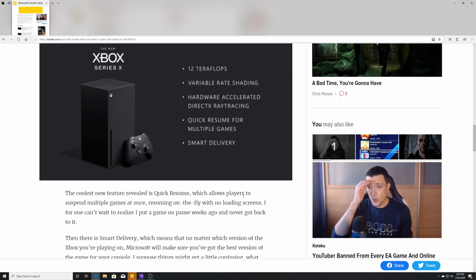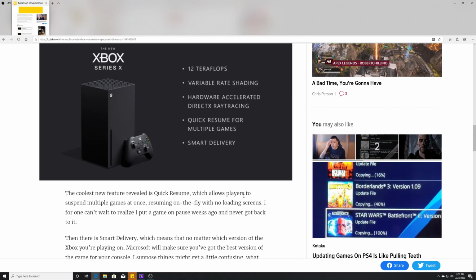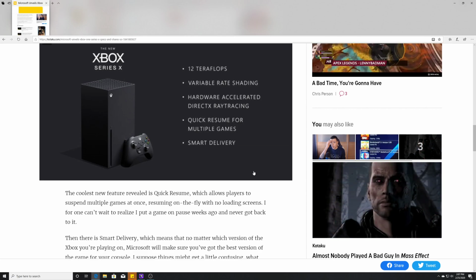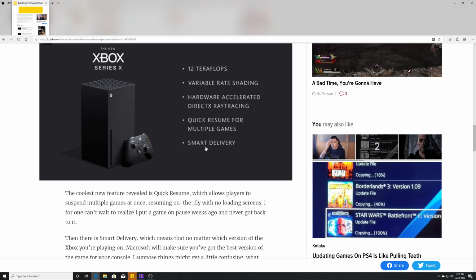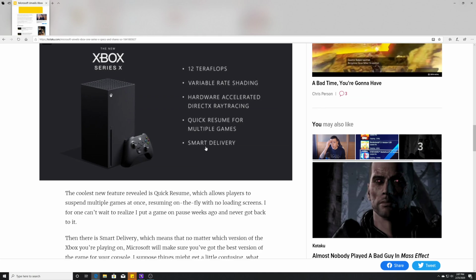We got the 12 teraflops, variable rate shading, hardware accelerated DirectX ray tracing, quick resume for multiple games, and smart delivery. And I think smart delivery is the best one for me. That one and quick resume. Now the way smart delivery works is if you buy an Xbox One game, you get the upgraded version free of charge. You don't have to buy it again. So every Microsoft game exclusive, you get to play them absolutely free, the best version of those games.